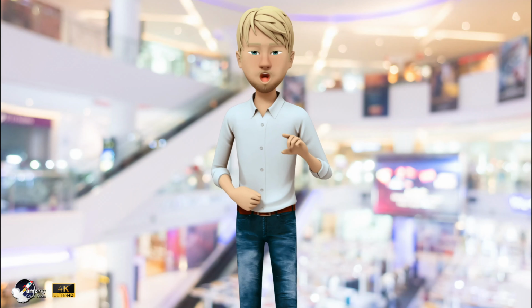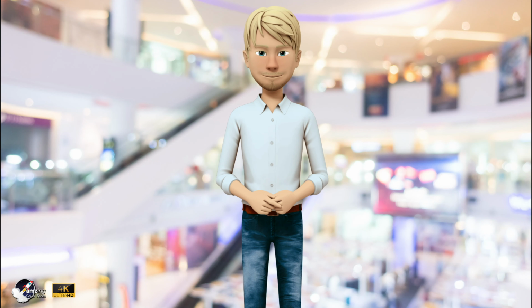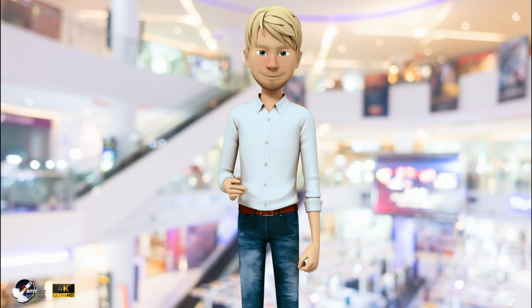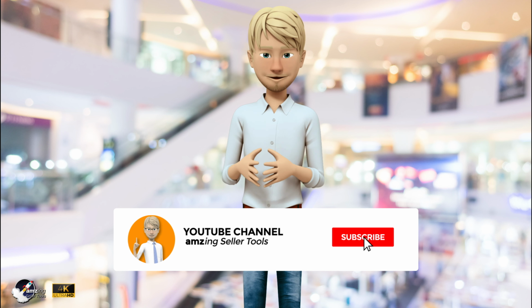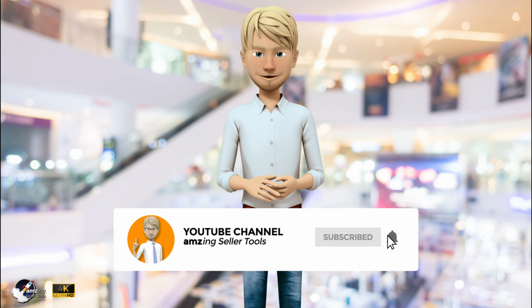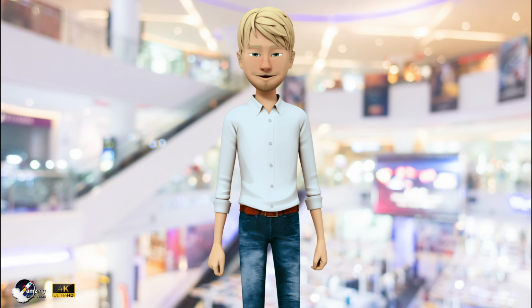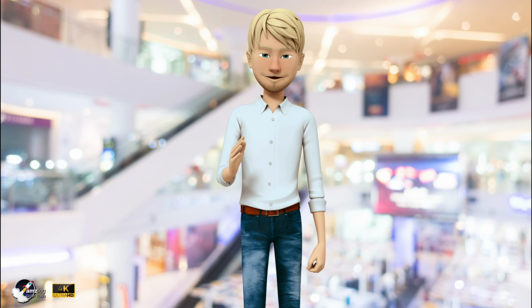Let's get back to retail arbitrage. Let's take a look at the advantages and disadvantages of this sales model. First of all, the advantages. Because of its simplicity, retail arbitrage is suitable for all Amazon sellers, whether you are a beginner or an experienced seller. This method requires little investment, but it will force you to travel regularly to several stores to find the right products to sell on Amazon.